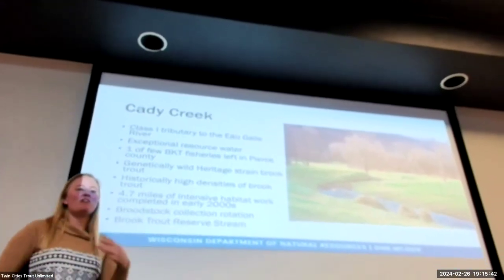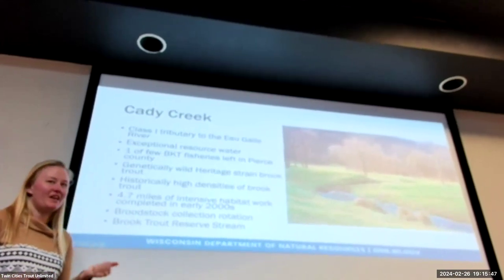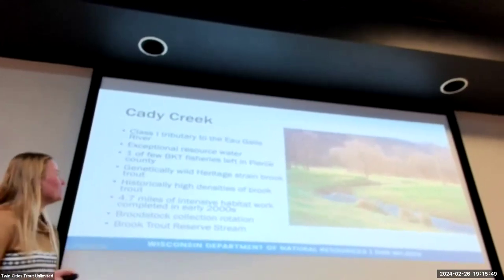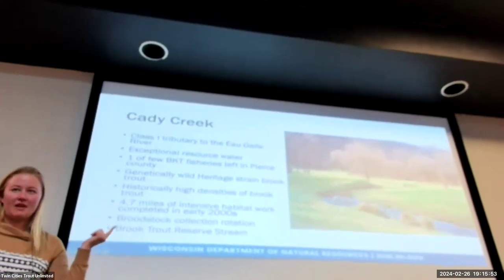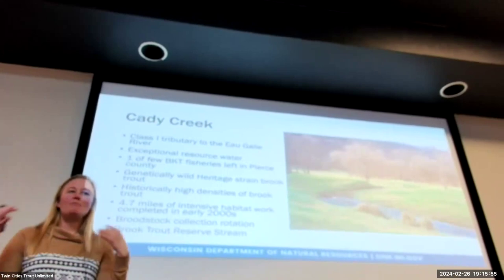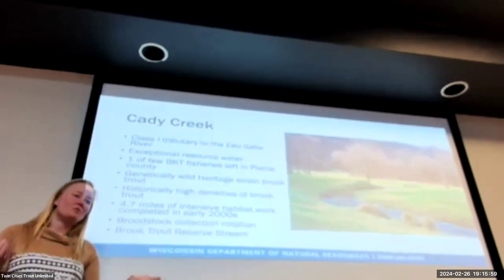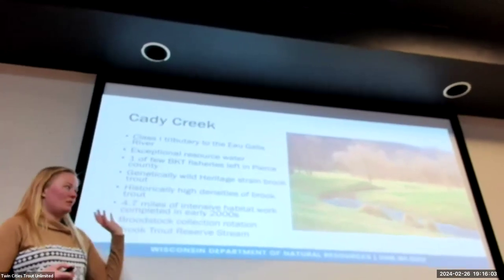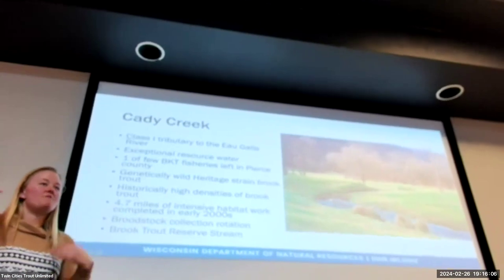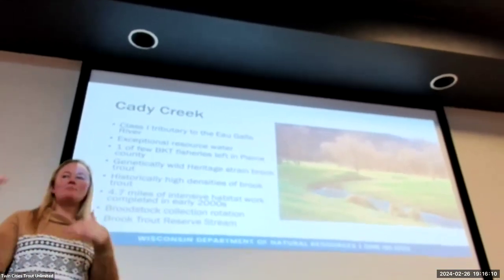So we're putting a lot of effort and we have a lot of interest in maintaining the brook trout population in Cady. So why do we care this much about Cady Creek? It's a class one tributary to the Ogalle. Class one just meaning it's the best of the best. It has plenty of natural reproduction. We don't need to stock it because it's got a ton of natural reproduction. Fairly moderate to high density fishery, and basically enough trout to occupy the available habitat.